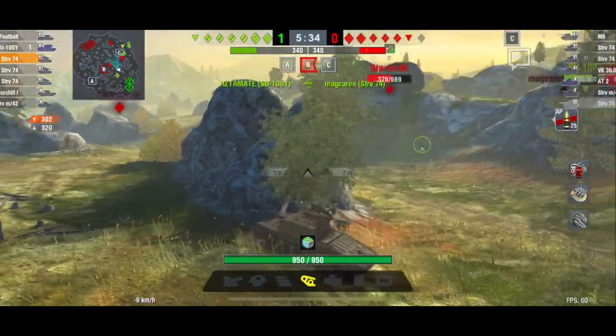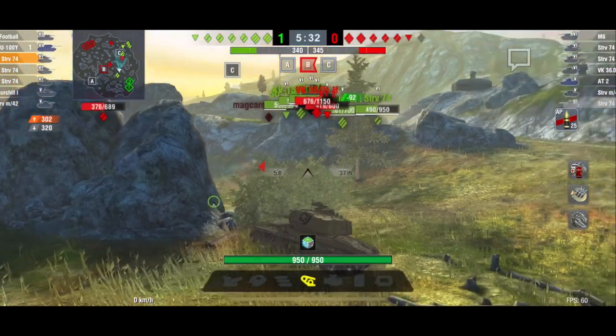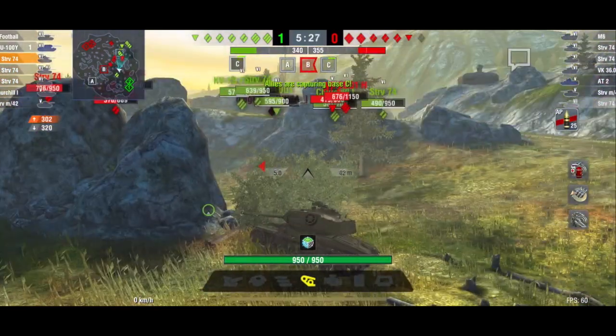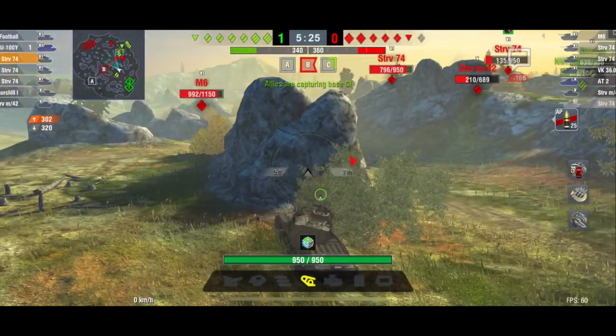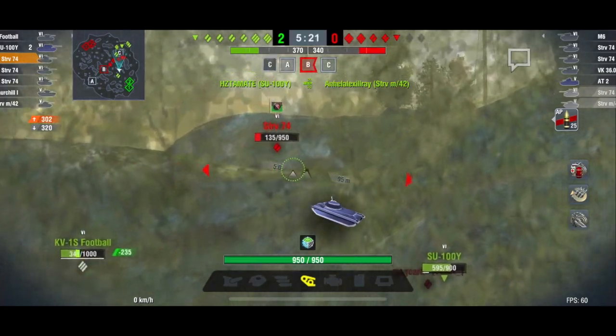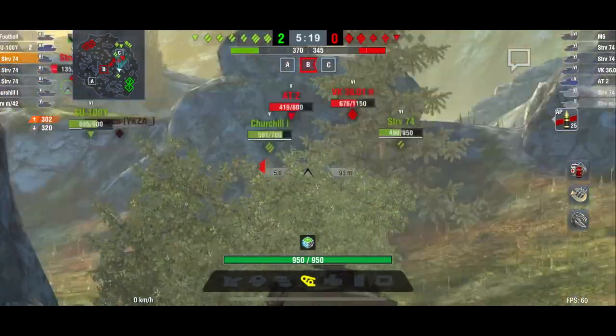So you saw there on the angle of the front armor, because it has a little bit of armor on the front of the tank. Bounce off the turret because the mantlet is such a big part of the turret when it's front on. And you can see here, I'm just looking to see if I can get a shot on, help my allies.